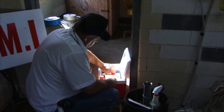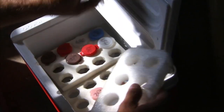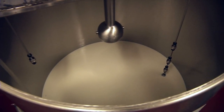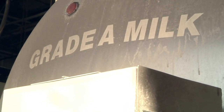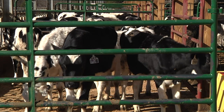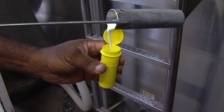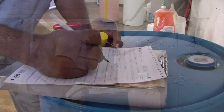That's because if there are any traces of antibiotics in the milk, they will not unload that milk into the plant. By law, processors will not accept any milk containing antibiotics. No grade A milk sold in North Carolina contains antibiotics from the treatment of sick cows. This is a big deal for farmers and provides a lot of incentive to make sure their milk is pure.